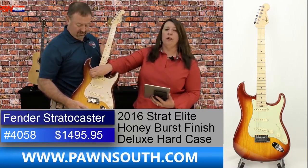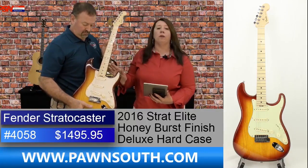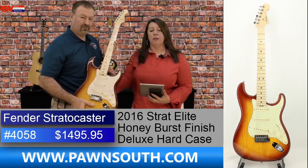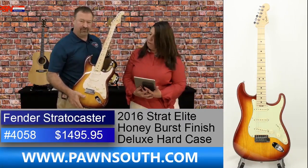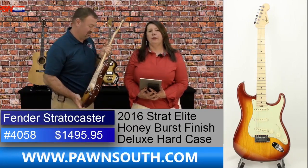As Justin said earlier, Justin and Freddie play all these guitars, and they know our guitars better than anybody. And as far as Strats go, it doesn't get any better than this right here, folks. This is a very, very good guitar. Like Alma said, a little bit high end, $1,495, but item 4058, nice item, with a case too. There you go.